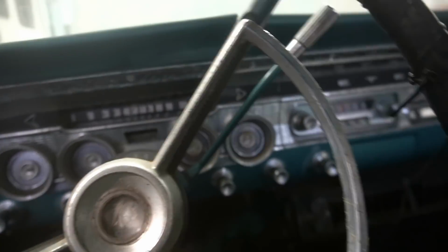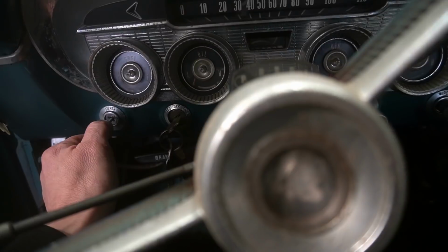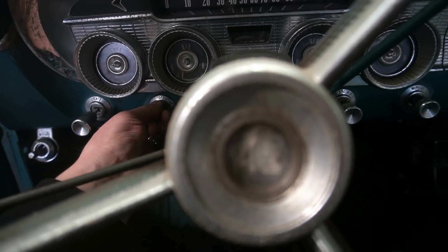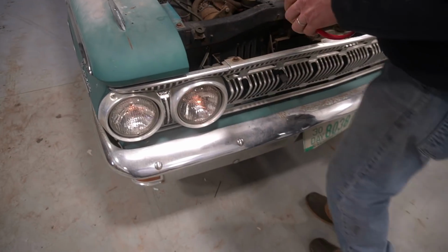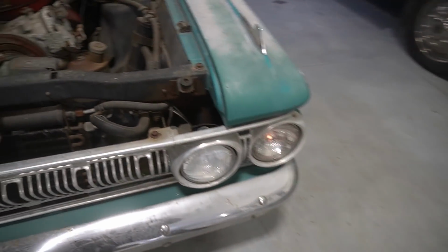You got that key? See if you're getting any kind of spark. Any lights? Is that the battery? Oh wait, I got something. A gauge moved. Let's undo the battery. That's an old battery. Oh, the lights are on. There you go. This just doesn't have enough. It's real dim.